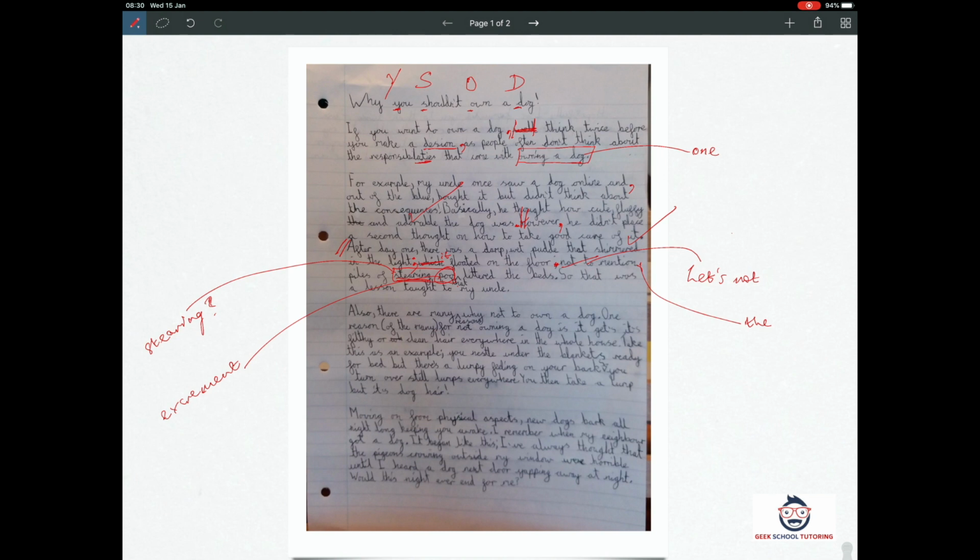And then you've got, so that was a lesson taught to my uncle. Okay, that's fine. Also, there are many reasons why not to own a dog. So there are many reasons why we should not own a dog, or many reasons not to own a dog. Just simply that. One reason of the many, okay, so you've used a parenthesis for not owning a dog. So we don't need to repeat that because you've already mentioned the not owning a dog here. So be careful not to repeat phrases again.